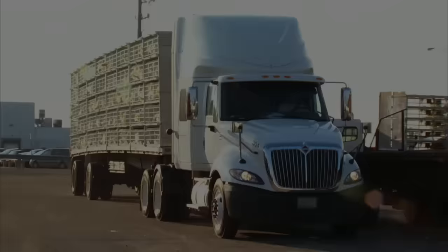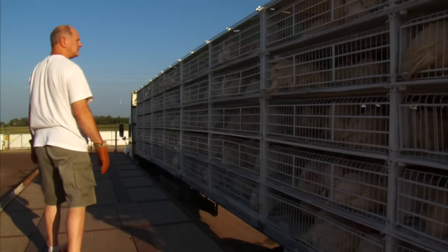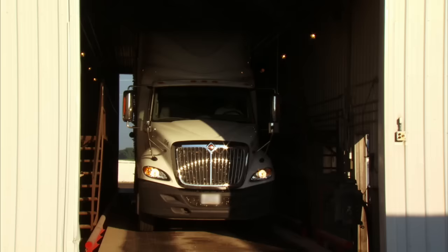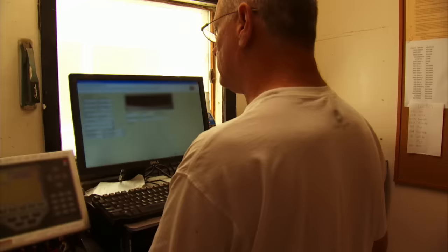This is a truck arriving at the plant after loading at the farm, and a plant employee is going to inspect the load of turkeys to make sure they were loaded correctly, make sure they didn't have trapped wings or other obvious problems. The next step is to weigh the truck with all the birds in it. And then after the birds are unloaded at the plant, the empty truck is weighed so they can get accurate weights.